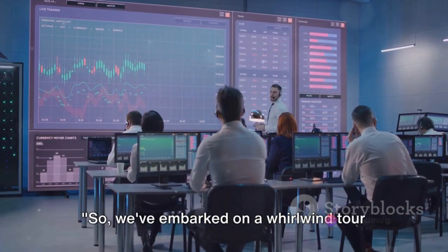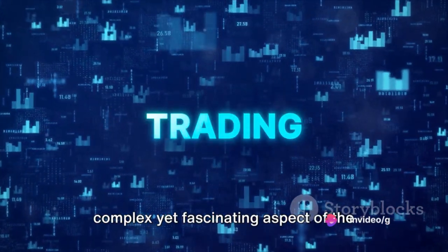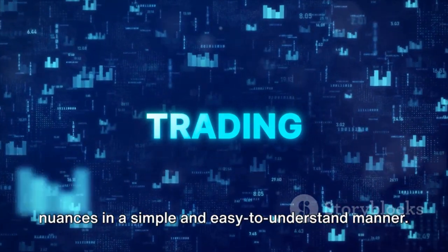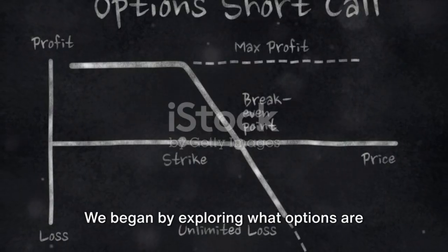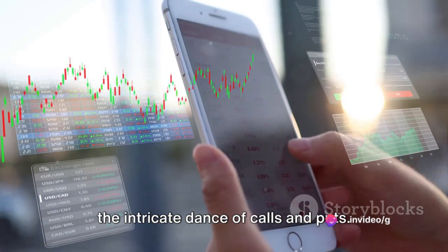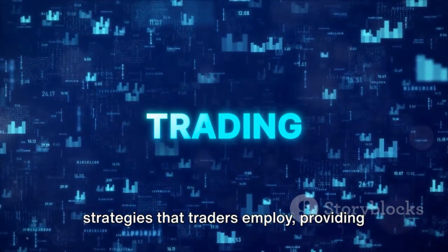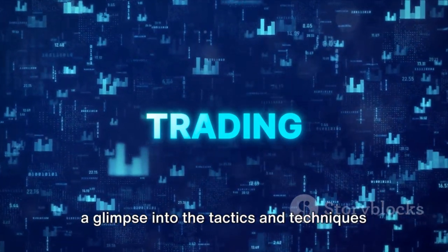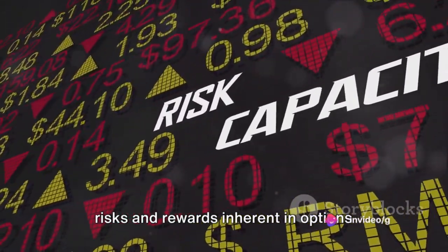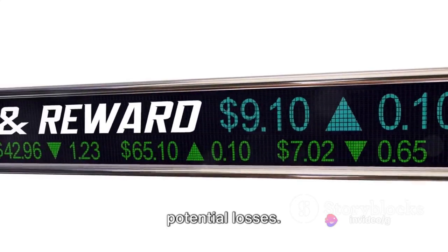So, we've embarked on a whirlwind tour of the world of options trading. We've peeled back the layers of this complex yet fascinating aspect of the financial market, exposing its many nuances in a simple and easy-to-understand manner. We began by exploring what options are and how they function, shedding light on the intricate dance of calls and puts. From there, we delved into the basic strategies that traders employ, providing a glimpse into the tactics and techniques of the trade. We didn't shy away from addressing the risks and rewards inherent in options trading, balancing the allure of potential profits with the stark reality of potential losses.